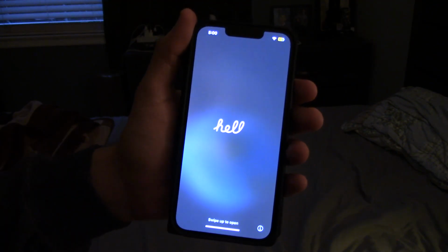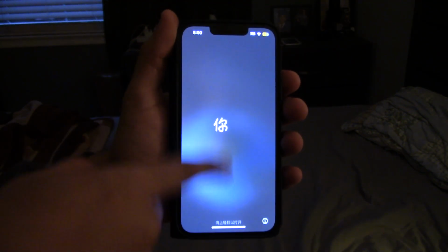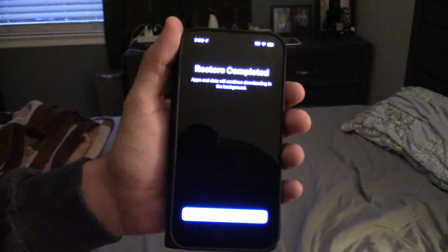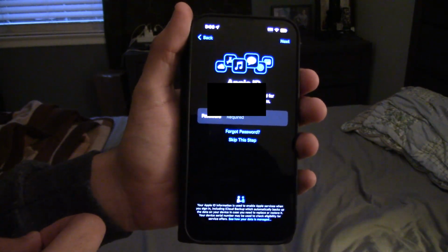All right, it's 5 o'clock. I was laying down in bed watching a YouTube video and I heard the phone vibrate. I'm like, oh, it's done. So let's swipe up, restore complete. Apps and data will restore in the background. The brightness is kind of bright. Oh, okay, I have to type that in.